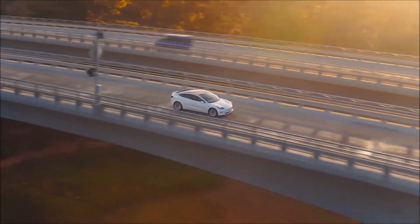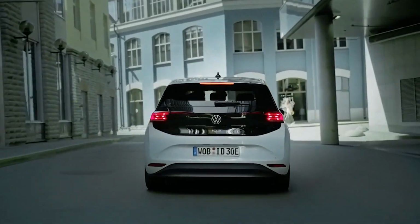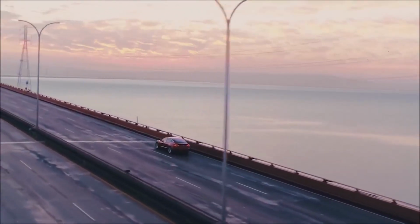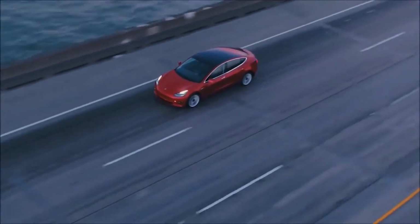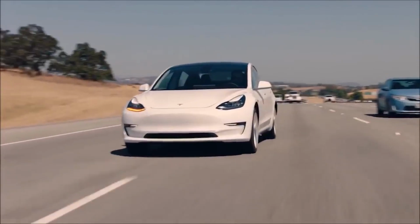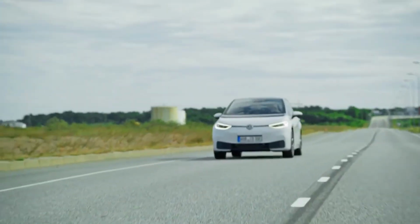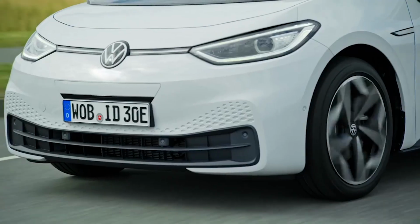Now let's talk about the power and torque. The Model 3 has 450 horsepower and 471 pound-feet of torque. On the other hand, the ID3 will have 200 horsepower and 230 pound-feet of torque. If you take a look at the performance, you can see that Tesla has the fastest electric vehicles in the world. Model 3 can accelerate 0 to 60 miles per hour or 0 to 100 kilometers per hour in less than 5.5 seconds. And for the ID3, we know that it can or might accelerate 0 to 60 miles per hour or 0 to 100 kilometers per hour in less than 10 seconds.